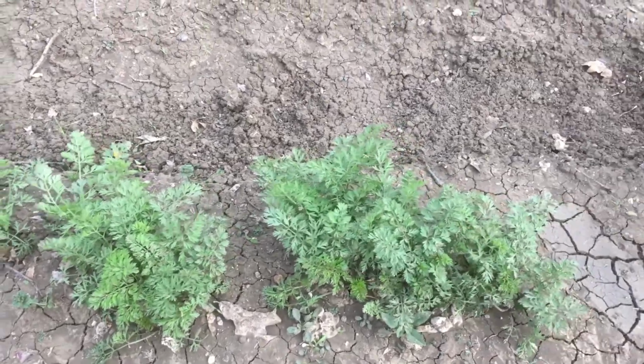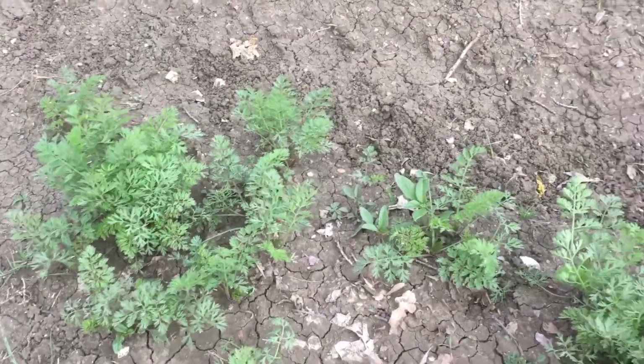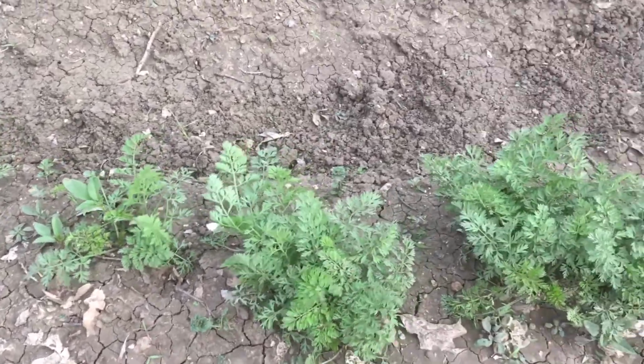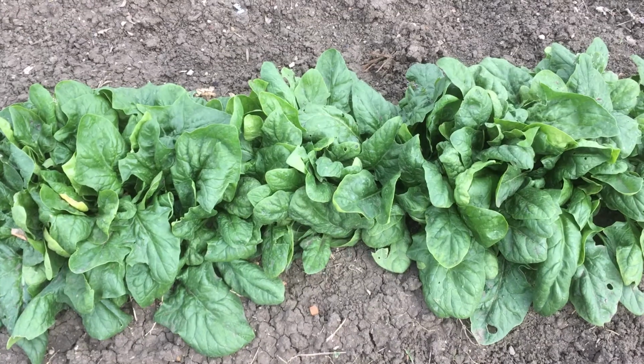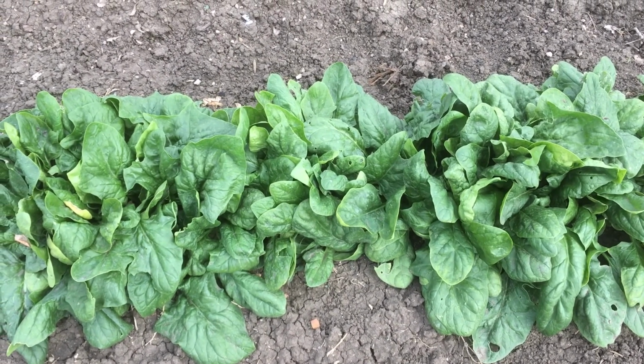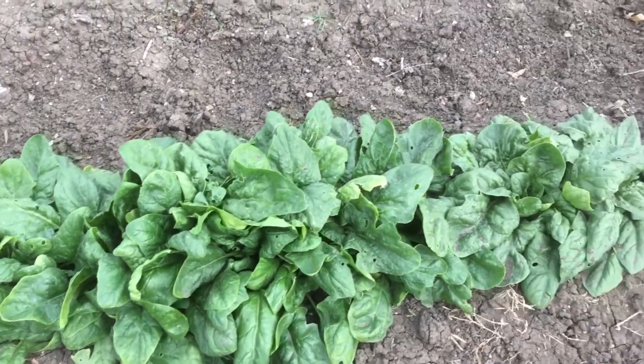Carrots look like they're doing really great. I'm just glad to have what I have coming up because I have had a rough time growing carrots. I'm not very good at that, but I'm glad to see something coming up. My spinach is looking really good. I'll be eating some of that this week as well.